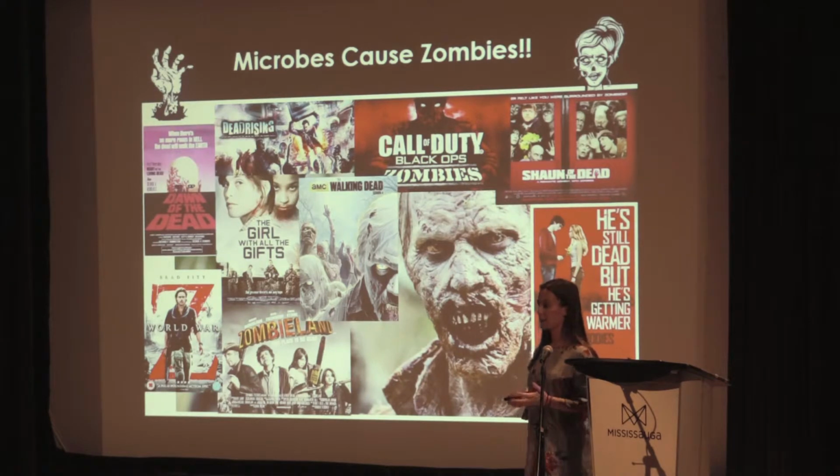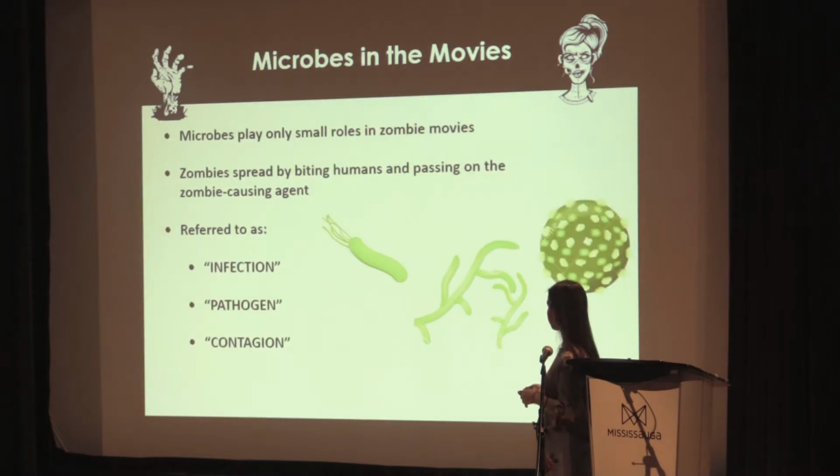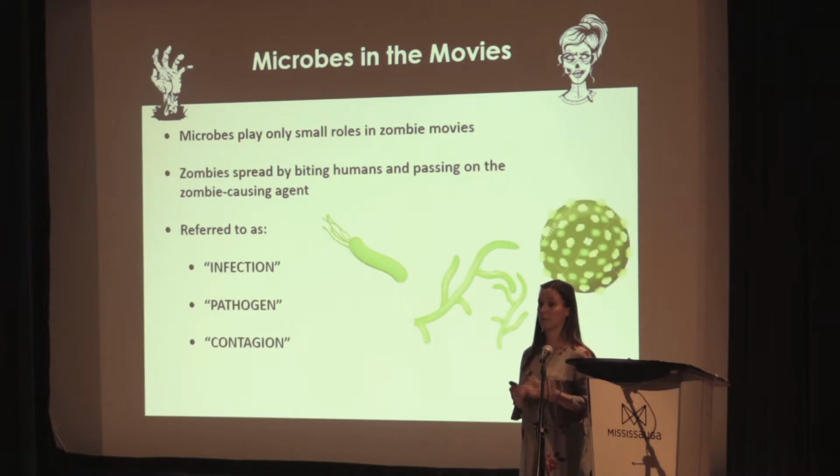Now you might be kind of confused because a lot of times you don't really hear about the microbes when people talk about zombies. You always talk about the scary parts of zombies, but nobody really ever talks about the creator, which is these microbes. And that's because microbes play only a really small role in a lot of these movies or TV shows. So you might hear them talk about how these zombies are caused by infections that you get when zombies bite humans and then pass along a zombie-causing agent. But a lot of the times they talk about these in really vague terms.